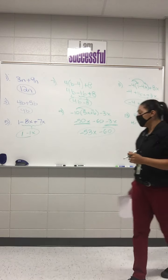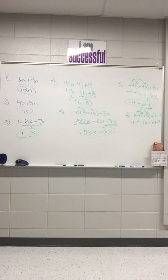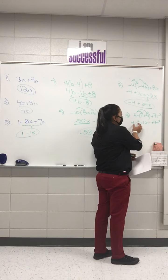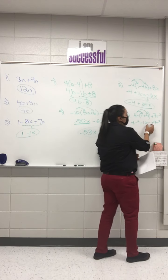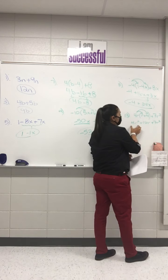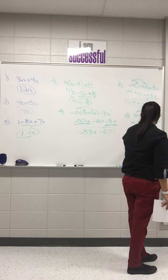Okay, what can I combine? The 4 and the 7. You have to look at their last names and make sure they're the same. So I got r squared, an r, and an r squared. The r squareds we can combine together. So a 4 and a 7 to give me 11r squared plus the 16r.